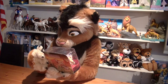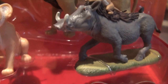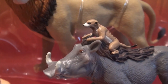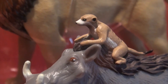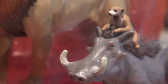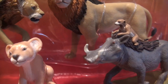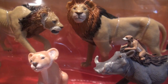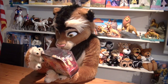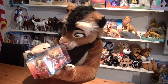Finally, we've got Timon and Pumbaa. Timon not being a separate figure, he's molded onto Pumbaa, riding on his shoulders. The paint job isn't bad, because he's by far the smallest figure. It's pretty good. And I like Pumbaa's face, that's also very nice. Pumbaa is the only figure that's mounted on a base, looks like a grass base, that allows him to give him more stability standing, because he's smaller than the adult lions, so would have difficulty standing. But this is a cool figure.